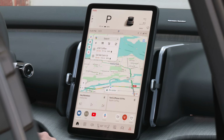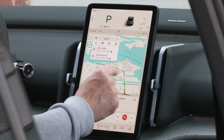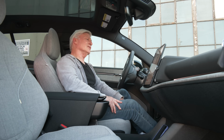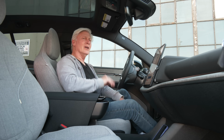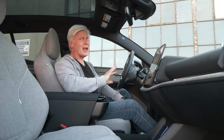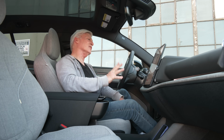I could get behind this if the car were 10 grand less, but it's nearly $50,000. Would I like more hard buttons? You bet I would. Fortunately, this has Google Assistant with some of the best natural voice commands in the business.